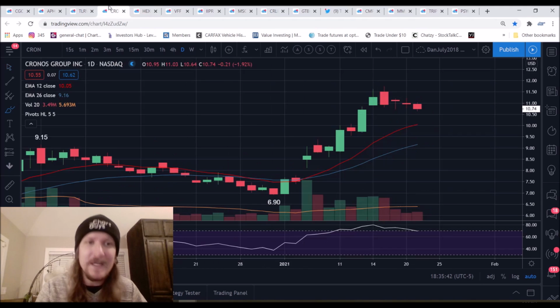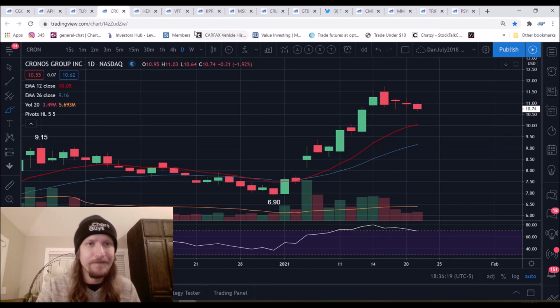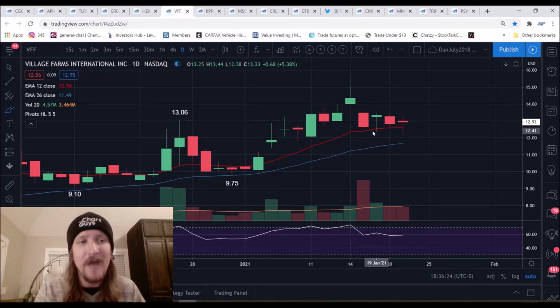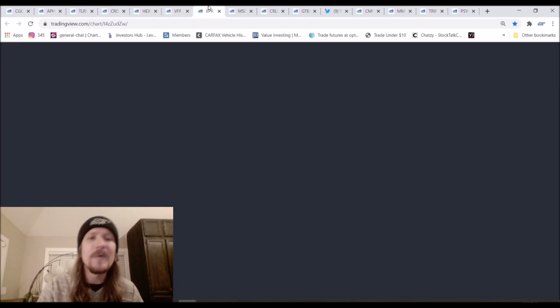So a very big difference. January 11th for Cron, we were down in the $9 range. So not the same setup. Again, you show me this chart on its own, and it's still just fine for the bulls, but I like other setups better. On to the US side.